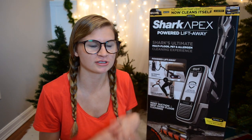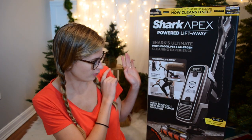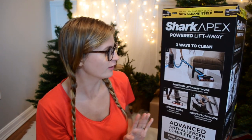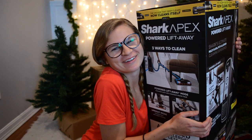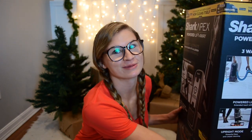We got this off of our registry. It's from my Aunt Monica and Uncle Jeff. This goes on both carpet and hardwood, and it's easy to take up and down stairs. You can basically take it apart to move it around, and it's super easy. Since we have 4 levels of our house, we needed something very mobile and lightweight. I'm so excited to try this. We've been borrowing one of my aunt's vacuum cleaners since we moved in back in March. So it'd be so nice to have one of our own, especially with Finn and all of his hair and mess that he makes constantly.